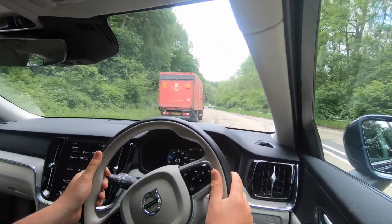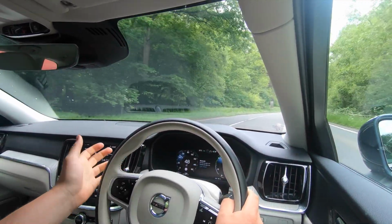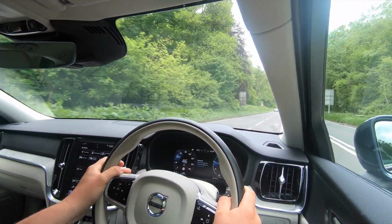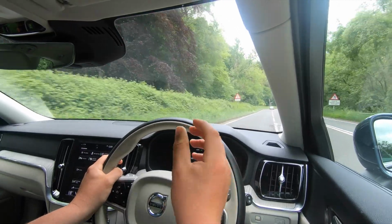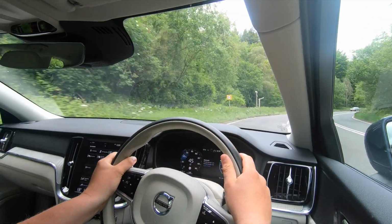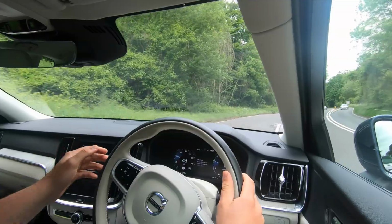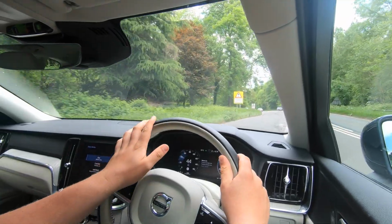It does it so nicely. So 40 here, back up to 50, and it's just lovely. This is what Volvo do so well, is they just build lovely, calming cars to drive. It's not trying to push you on faster. I'm sure if I put it in dynamic mode, it would do that.